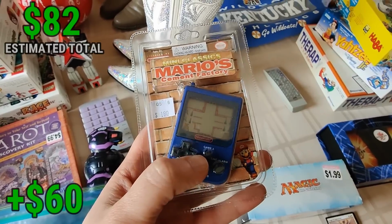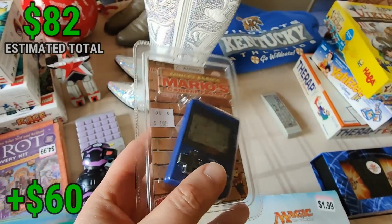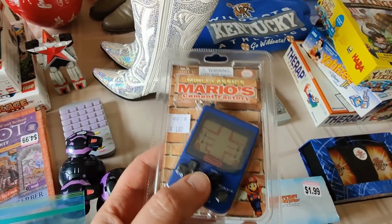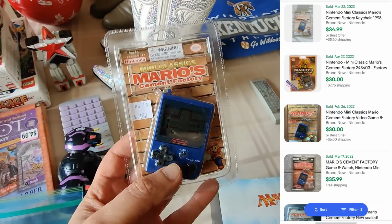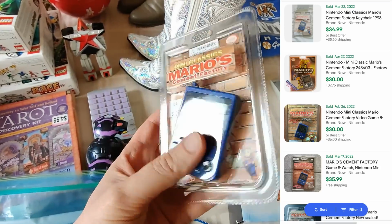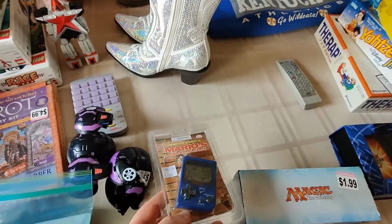This was in the case at Salvation Army, and it was only $1.99. It was right next to a pair of Steve Madden shoes, like worn Steve Madden shoes. They had priced at like $70. Just madness. So I don't know why they priced this so low, but it's worth about $40, $45. Brand new seal. It's from '98. It's actually vintage. Just a little Mario Cement Factory handheld keychain game. So pretty cool to find that.